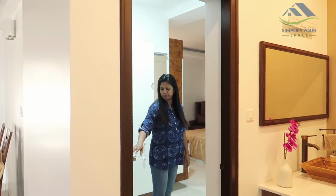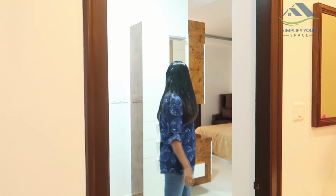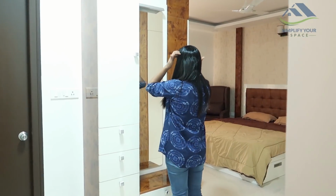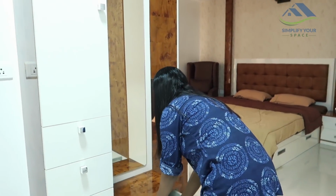Around 10:15 am, I take a shower and change my clothes. I don't do any makeup at home, so I just put moisturizer on my face and apply kajal. But if it's a shoot day, I do my makeup at this time only.